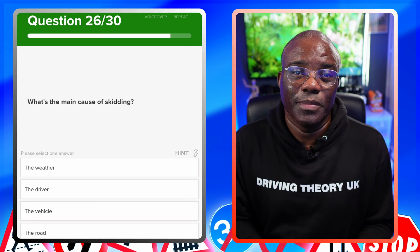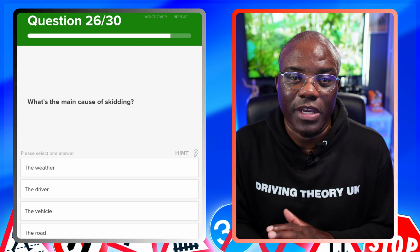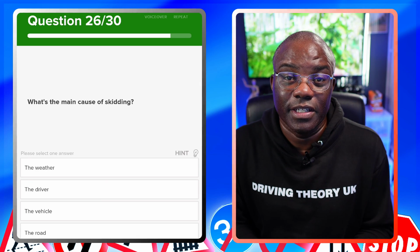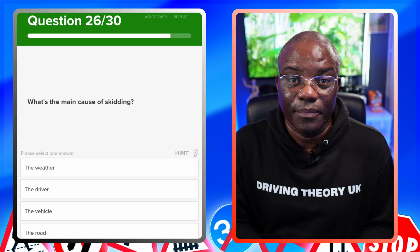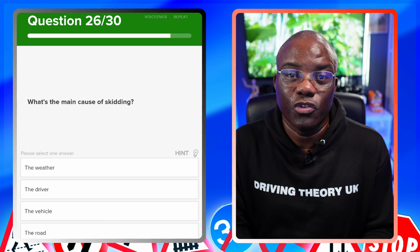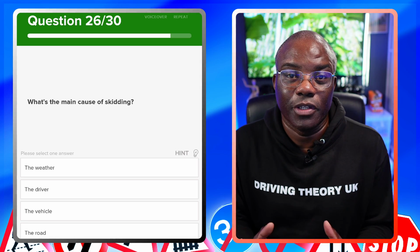When this question comes up, everybody puts weather. It's got nothing to do with the weather. The driver left it late in all of these conditions. Now, don't give us the driver as an option, but it's going to be road surface. That's just sand, loose gravel, because the wheels don't always grip on those types of surface.